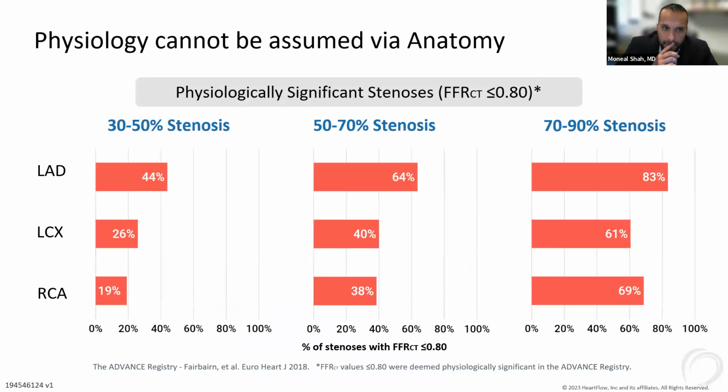But in all this, a key point to highlight is, again, this is an anatomic analysis. This is not meant to replace FFRCT. This is not meant to replace your interpretation of the images, but it's made to give an initial analysis of where the stenoses are seen, AI generated. Because it's important to note, as we all know, anatomy does not dictate physiology.